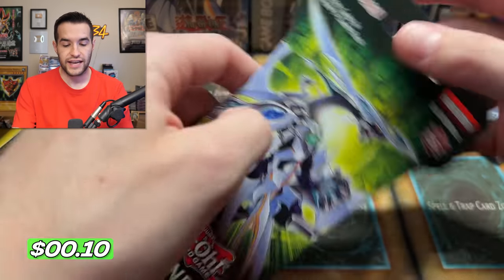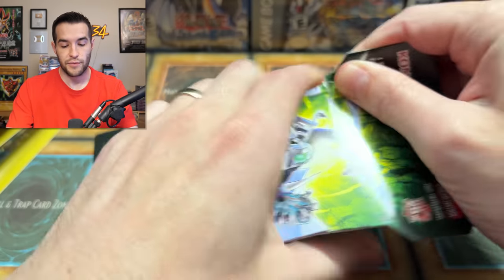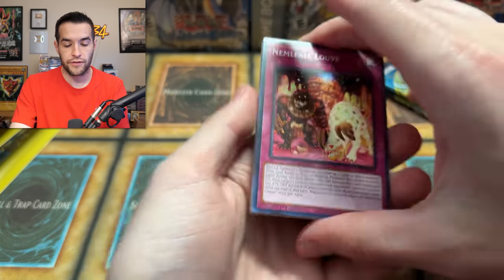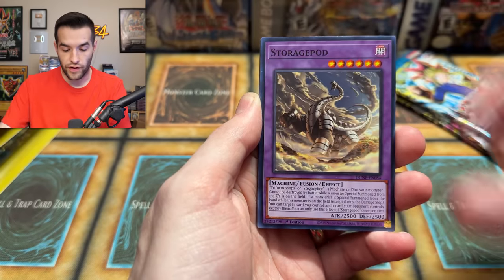Okay, last Duelist Nexus, then we'll get into those new blisters that we found at Target. Can we get something awesome? One, two, three, gotta believe. The Nemliria Louvre Storage Pod.